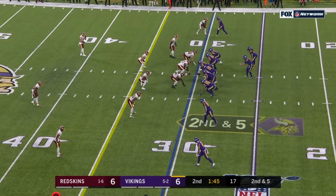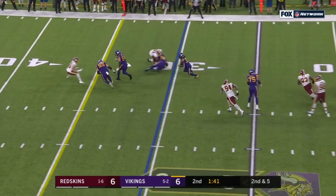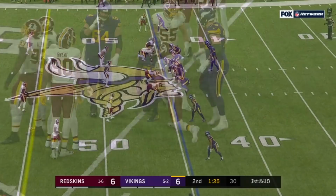It's been a quick half. Here's Cousins, protected. There's Cook. What a good block. And Dalvin Cook takes it out to the 45. It's the second screen we've seen to Cook that's been well designed.